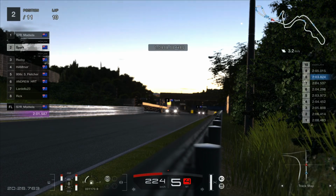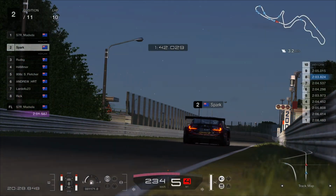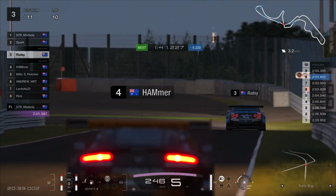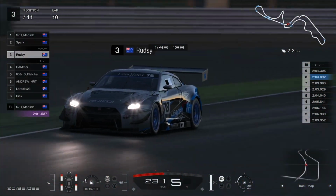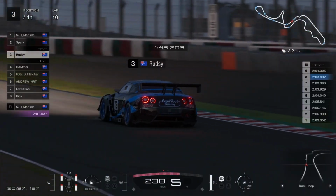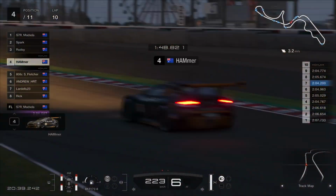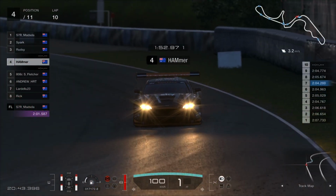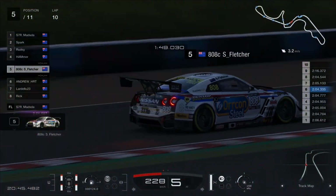As we continue down our grid, Spark now, looks like Rudzy is making some ground on him. Well, there we go. Look at that, ladies and gentlemen, the race is on. As Rudzy's pushing that Nissan as fast as he can. Look at the flame shooting out, wow. Okay, Hammer now trying to chase down Rudzy.